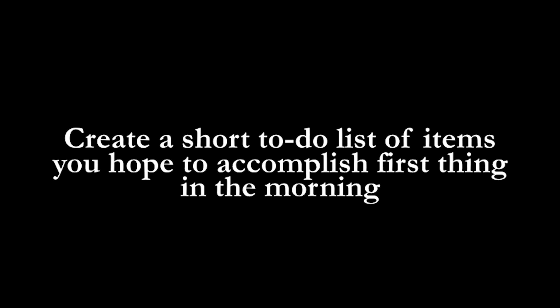Create a short to-do list of items you hope to accomplish first thing in the morning. Make sure any electronics you used during the day are charged and back where they belong. Turn off anything that runs on batteries. Clean out your home office trash. Review your calendar and set up any alarms you might need to remember.